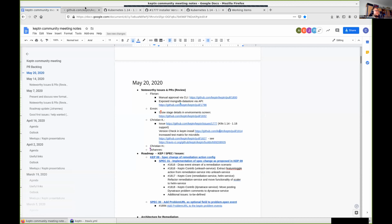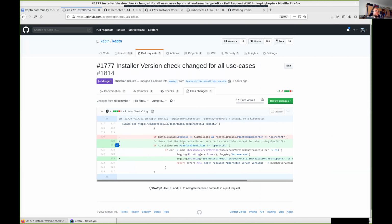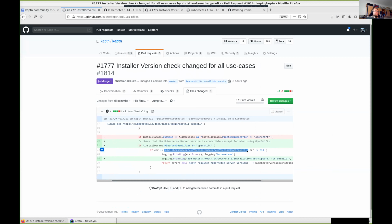The first one is that we've removed or adapted the version check in the installer, or in the install CLI, to now only check for platforms that are not equal to OpenShift. If the platform is not equal to OpenShift, then we just check our version requirements here. This is different from what it used to be, because before we only checked this requirement when we were installing the all use cases option, so the default option of the installer. Now we're checking this for all of them because Keptn seems to be working on all versions of Kubernetes of our support matrix right now.